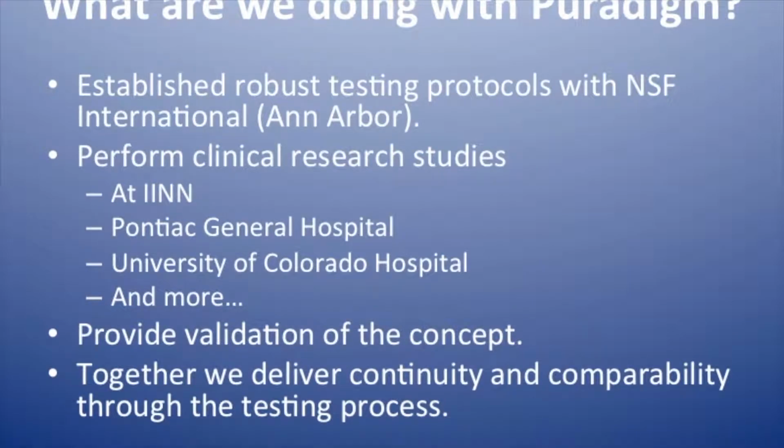So what we've been doing is to develop robust testing protocols that we could transfer from one location to another. The major differences would be in something like what kind of tests we might want to do, or the volume of the room. We need 2 Puradigms, but the fundamentals are the same.